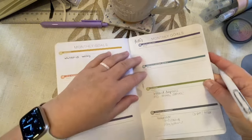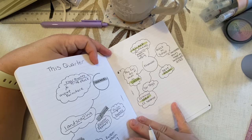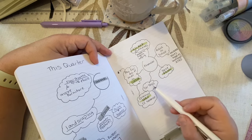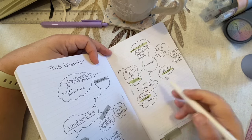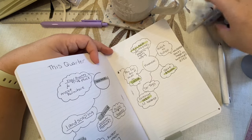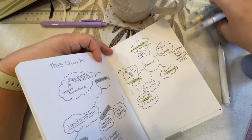And so my biggest finances thing that I think I can do this month is car tags. We already did that in July, so this one is done. I don't know really how to mark that these are done.